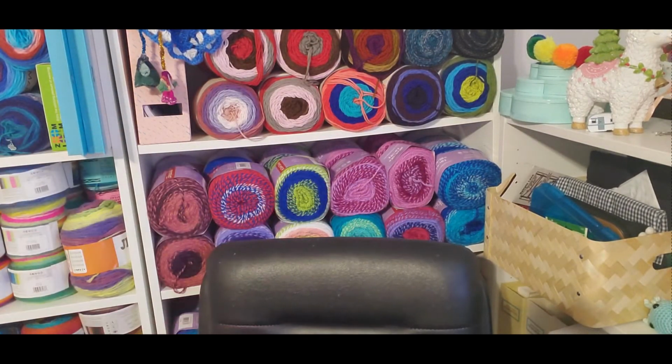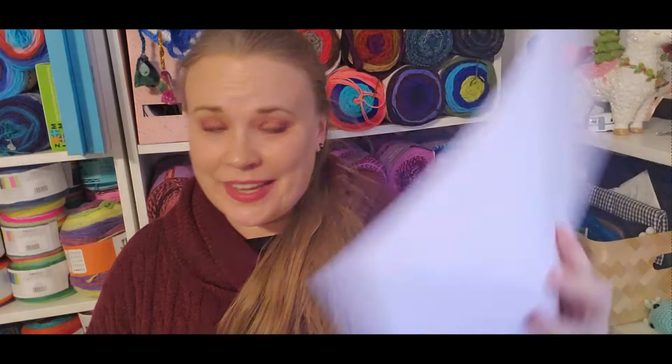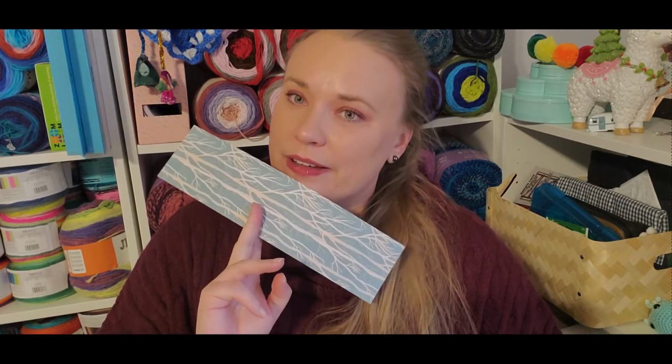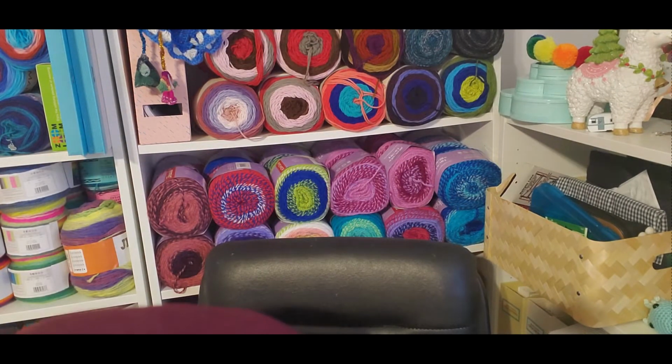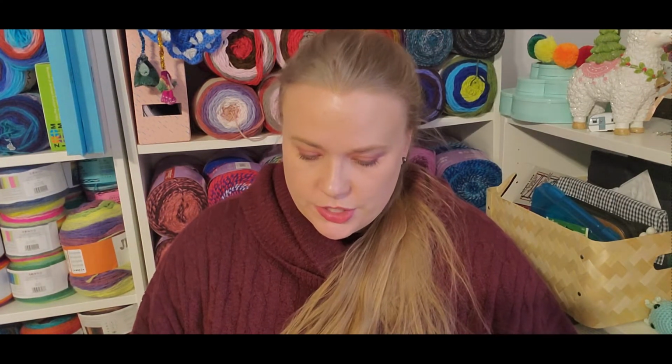I have, this is my large scrap stack, and these will actually be really nice to put in the center of cards. I may actually put this through my die cutter and do some tags out of it, or I might just cut some tags by hand. And then got a half sheet here. As I cut down my scraps, I do tend to cut them in my card base size. So I have one that I've actually put on a card already.